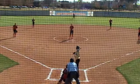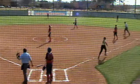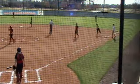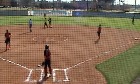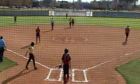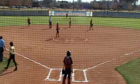Chelsea Bunton, she was the pitcher in game 1, and she sends this fly ball to deep left field. It's going to roll to the wall. It's going to be a stand-up double by Bunton. She went the other way with that pitch from Montana Hawkins.